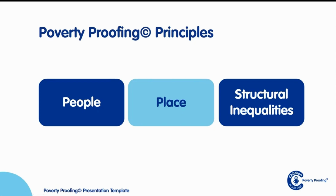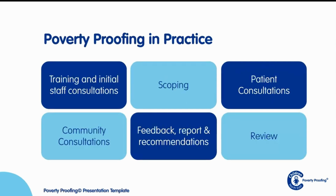So I've talked a little bit about the background. This is just physically what we've done, and this is what we do in settings where we do a full poverty proofing intervention. This is work that has informed the guide. We haven't gone in to do these things in East London, but this is the stuff that we have done, and I'll show you in a minute the range of settings, so you can see these things aren't just plucked out of thin air. This is informed by many reports and many interventions that we've done.